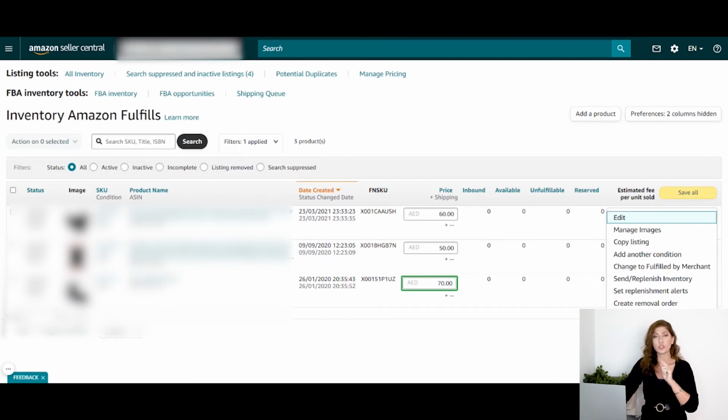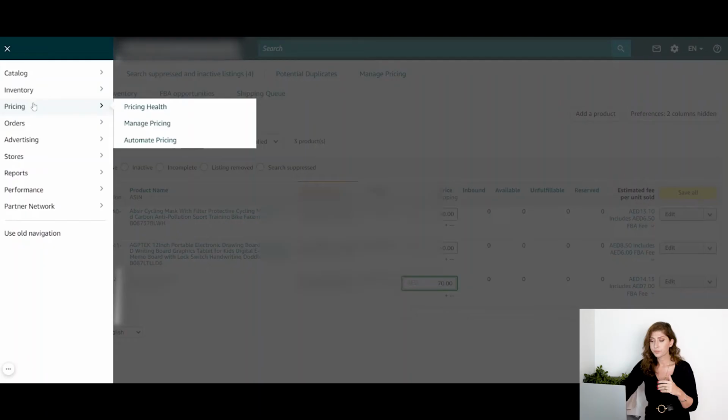Mind you, it's not going to switch in a second. Once you switch it, you need about 5 to 10 minutes maximum, and then it refreshes, and then you'll find it in the other dashboard. Let's go back to fulfilled by merchant.